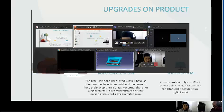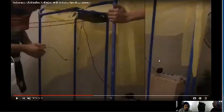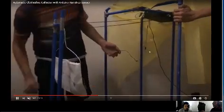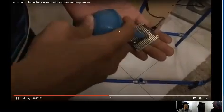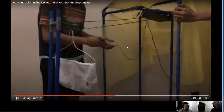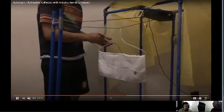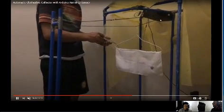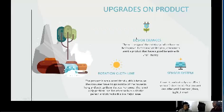So let's look at the original product first. This is the original product. This is the sensor, and when you put water on the sensor, it will move the clothesline. So the clothes will move toward the inside of the body. Okay, so our product has changed the design.